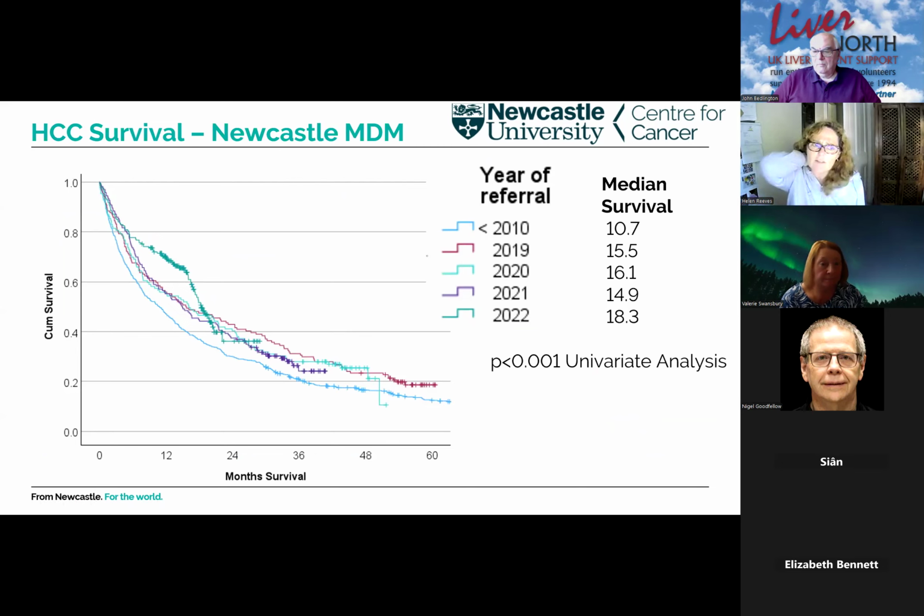Now, for the very last part of this, I do want to just talk you through some more complicated slides, really. And this is showing you survival. On the bottom here, which we call the x-axis, is the months of survival. 60 months is 5 years. The blue line, this is all the patients that I saw and audited when I started as a consultant between 2000 and 2010. Now, the average survival of all of the patients, and there were 632, was 10.7 months. The average is here.